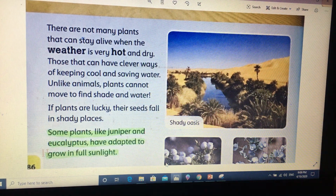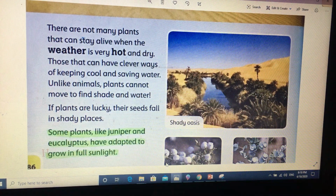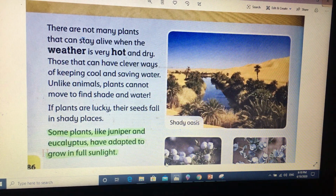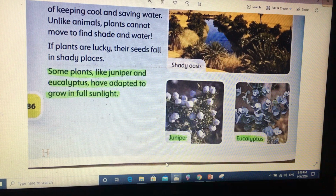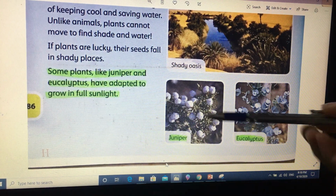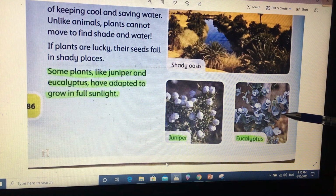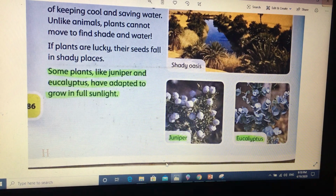Unlike animals, plants cannot move to find shade and water. We say that plants cannot move like animals. So, if the plant is lucky, it will fall in a shady place. And here, the last thing on this page, you have to highlight it. It's very important that some plants like juniper and eucalyptus have adapted to grow in full sunlight. So this is juniper and this one eucalyptus. They have adapted to grow in full sunlight.